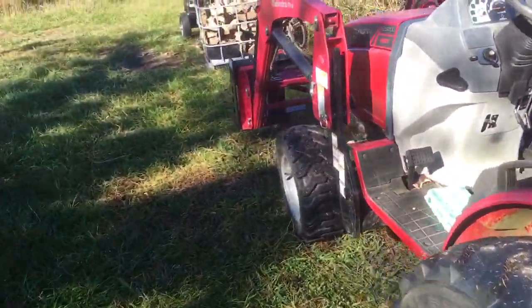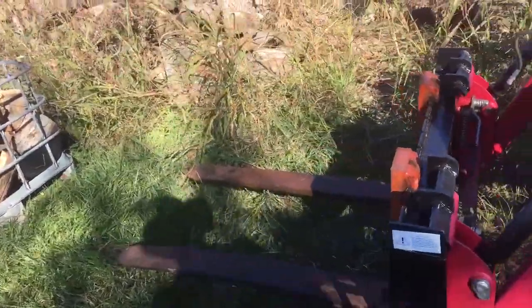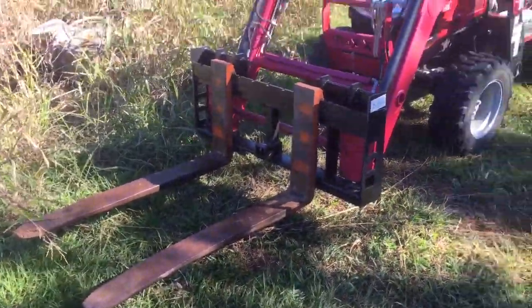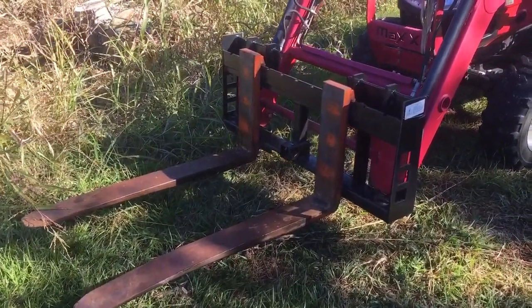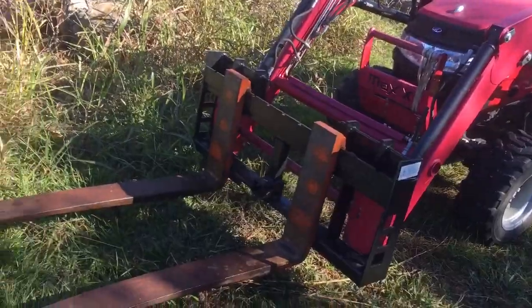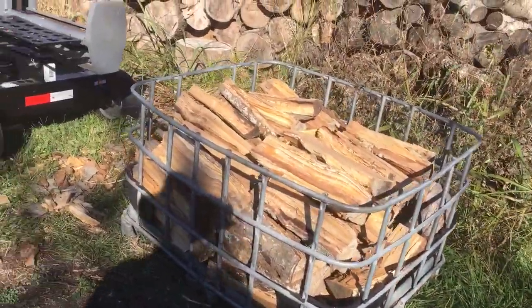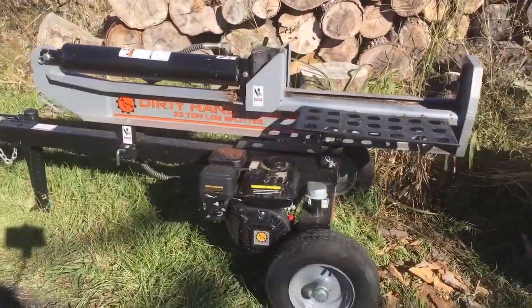But and then y'all heard me talk about these forks on the front of my tractor. I tell you what, I am so happy with these, even though they're used or bent a little bit. For my purposes, they have just been the cat's meow, I'll tell you what. And I just use that to pick it up. I'm going to pick this up, carry it over to the neighbor on the forks, put it wherever she wants it, and bring it back, fill it up again.